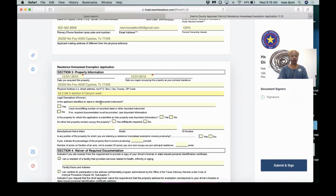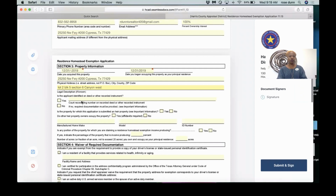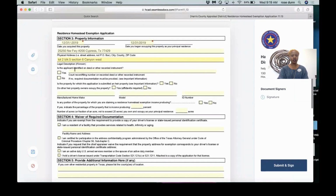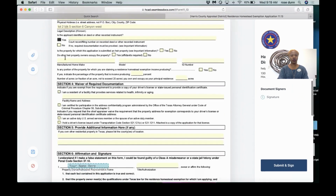So let's move on because I don't want to take too long. It says, is the applicant on a deed or on the record? Yes, because you are the owner, so you are on the deed. And we'll go to the next one. Is the property for which this application is submitted an heir property? An heir property means it's an inheritance, so it is no.